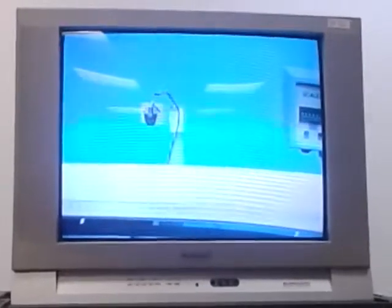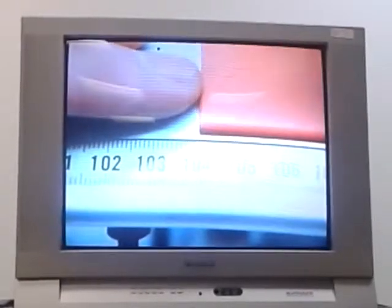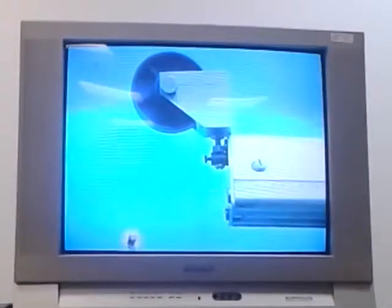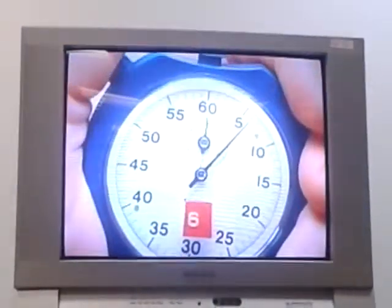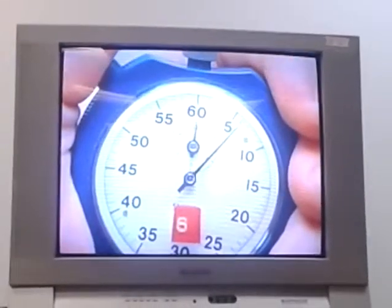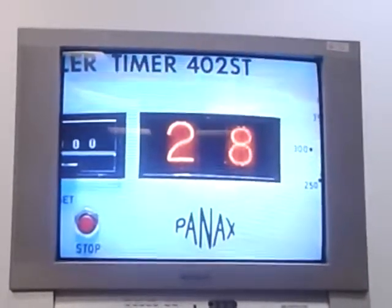Now let's move the detector further along the track. We're now going to measure the speed of the glider when it's travelled further than before from rest at the 150 mark. We'll measure it when it gets here to the 104 centimetre mark. Once again, the weight will exert a constant force on the glider, causing it to accelerate. It took 6 seconds exactly to reach the 104 mark, and 28/200ths of a second to travel 2 centimeters beneath the detector.